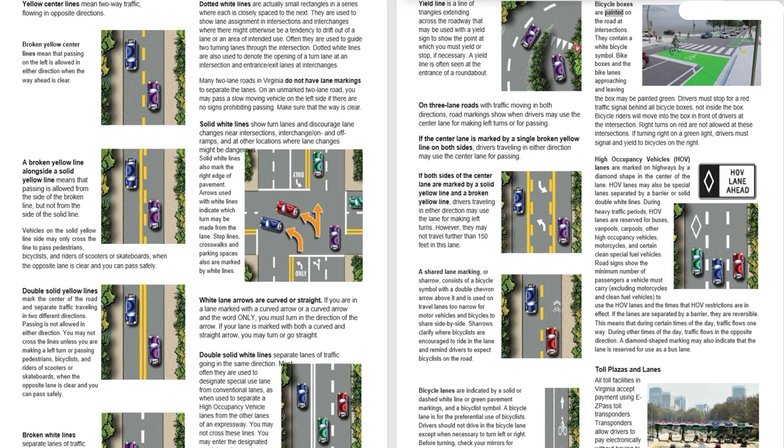Bicycle boxes are painted on the road at intersections. They contain a white bicycle symbol. Bike boxes in the bike lanes approaching and leaving.